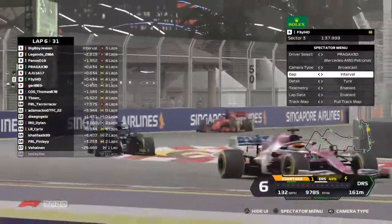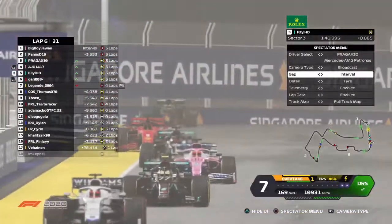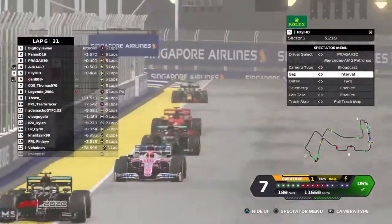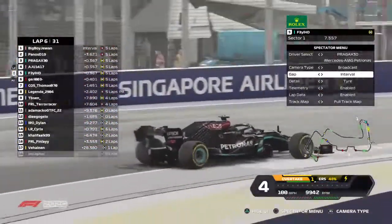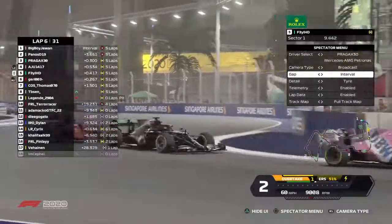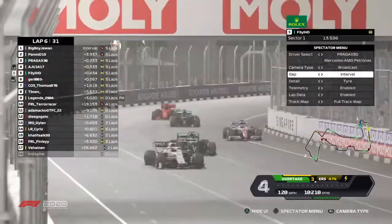Ooh, Everblade made a little twitch, making that corner as he's thrown out behind Felix. Felix now starting to drop back, just a tiny little bit, just staying within DRS. As Legende makes his pit stop, goes from soft to mediums, so he's doing the undercut as Felix makes a mistake there.